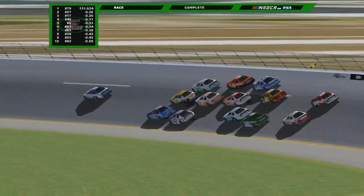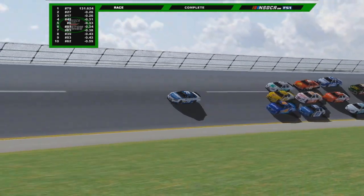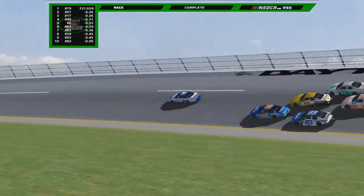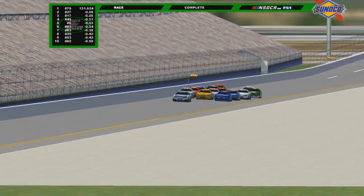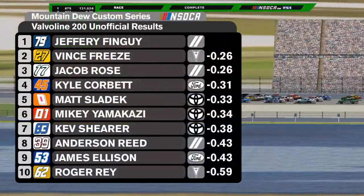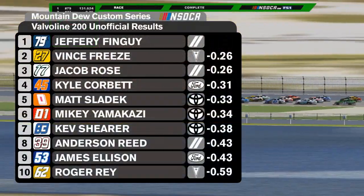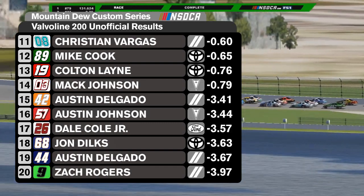All the damaged cars streaming by back there, but Jeffrey Finn Guy has done the clean sweep from the outside. He won. He got second in pole day qualifying. He won his duel. And now he is a Mountain Dew Custom Series winner. He wins the Valvoline 200. So that is going to do it here.